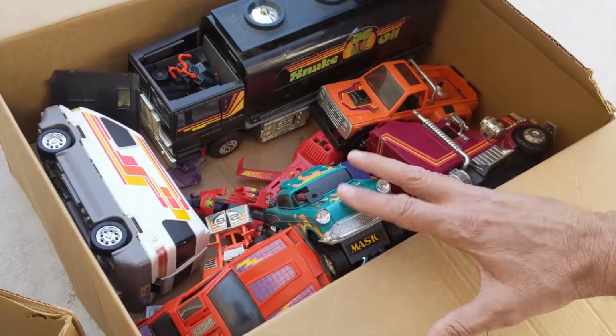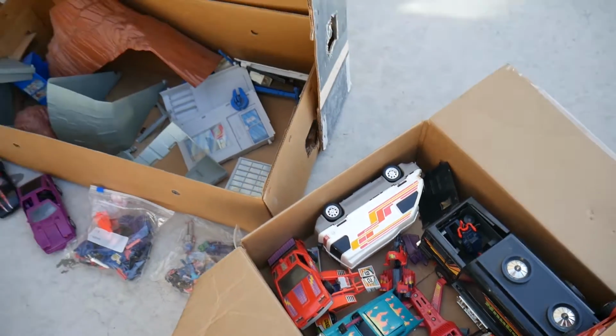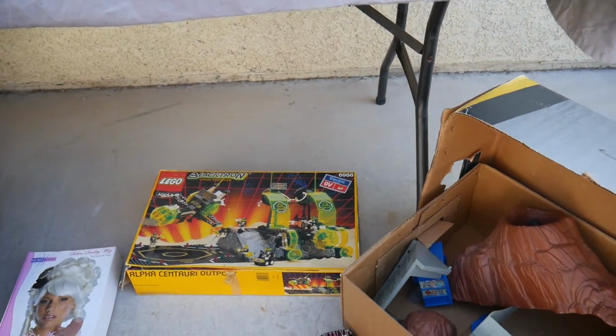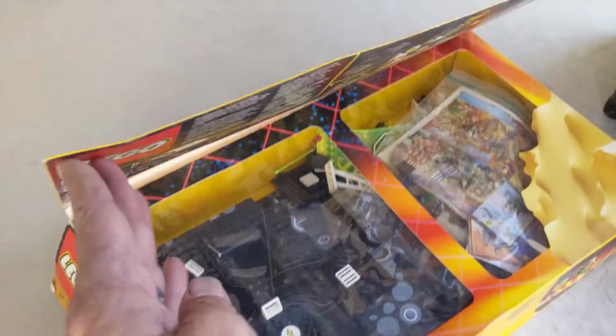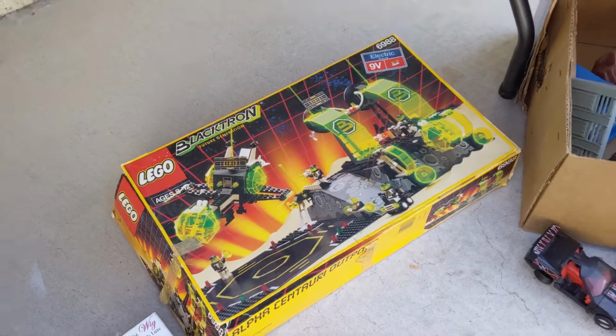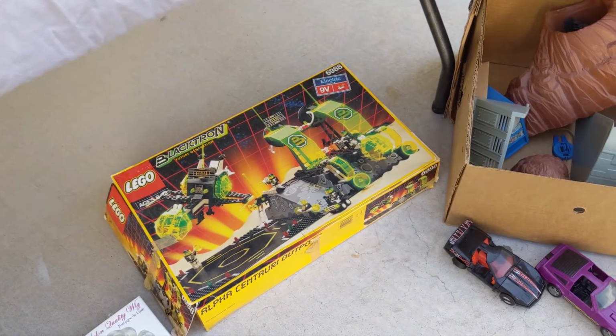So we'll have to see what this stuff turns out to be, but these kind of 80s toys can sometimes be really valuable. And also mixed in that was this neat old Lego set, also probably from the 80s, I'm guessing, looking at it. So this stuff, again, a lot of potential for value if everything's in there anyway.